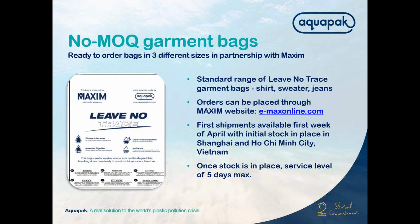So, as I mentioned, we work on bespoke bags, so custom bags, custom logos, and so forth, depending on the MOQ, minimum order quantity requirements. But in order to have availability of this technology to, say, startup brands, so smaller brands, they don't have the leverage at the converters and the annual volume to drive it. We've developed a leave no trace bag.